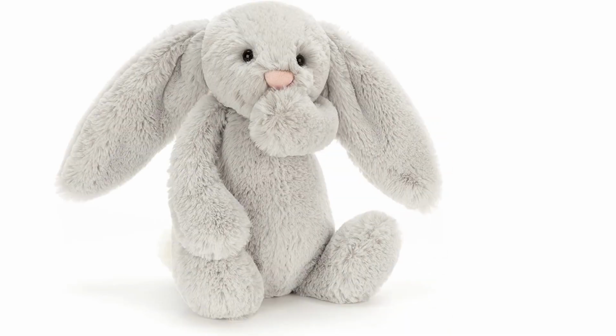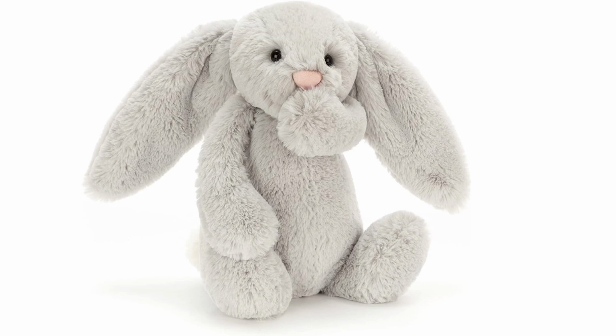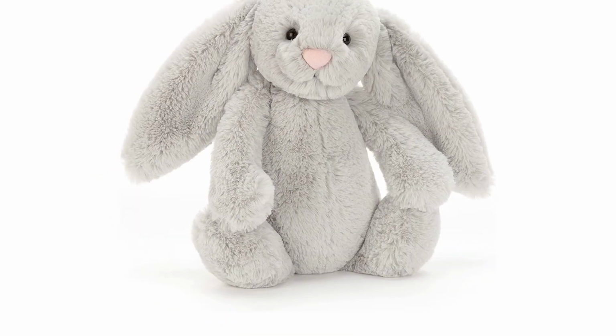At number 15, we have the Jellycat Bashful Bunny. Soft, snuggly, and absolutely adorable, the Jellycat Bashful Bunny is a 12-inch plush that's perfect for cuddles.